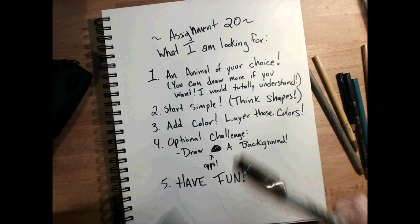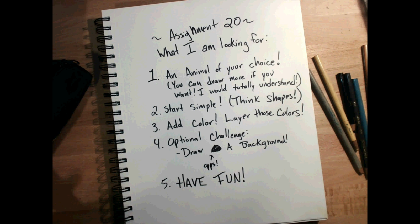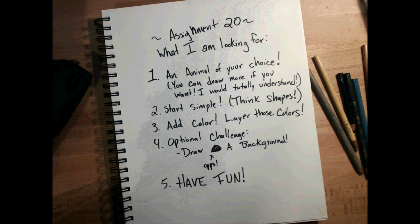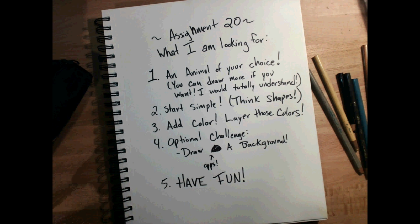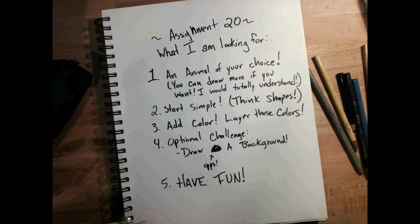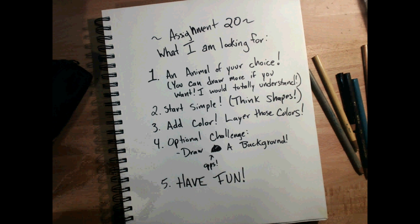And start simple. So you're looking at basic shapes. Start simple and work your way up to more detail in your picture. And I'm looking for color in this, since this whole unit is on color. And don't forget to layer those colors, which is really important with animals because they have different layers of colors all in their fur and their skin, so definitely look at all those. And then don't forget, my optional challenge is to draw a background for your assignment.